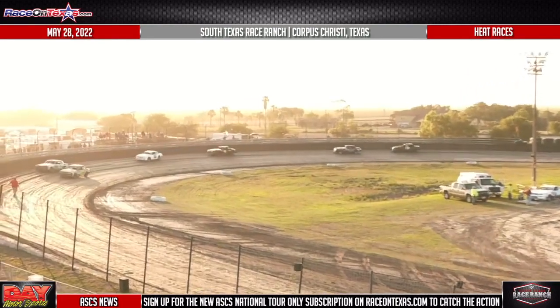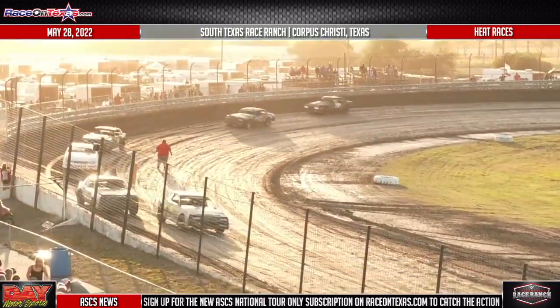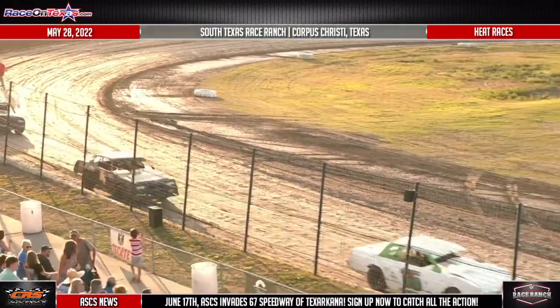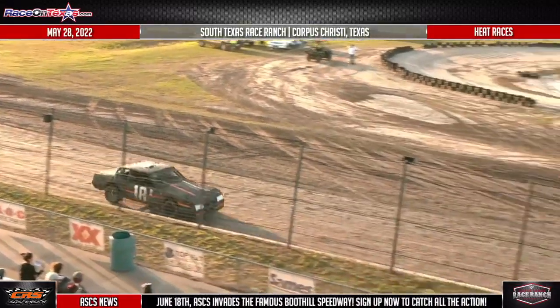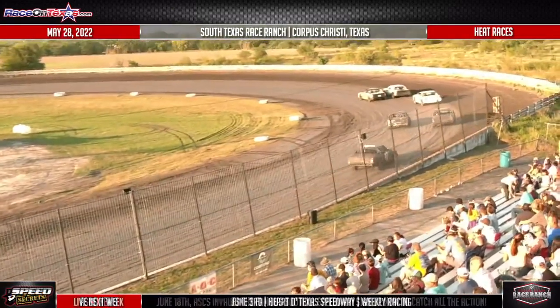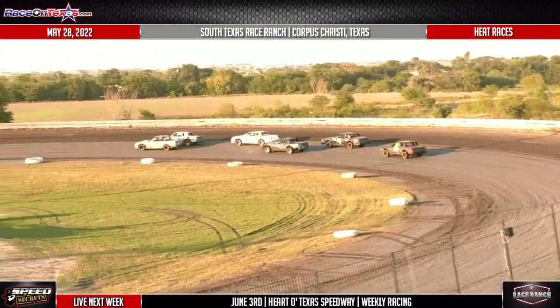All right, one to go as they roll past. We get this heat race number two in our pure stock class rolling here one more time around. Jerry Walters up front, and Robert Wyman in the 42 beside him. Jamie Deer, it looks like he'd be in fourth place. Yeah, Jamie Deer should be in fourth.